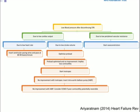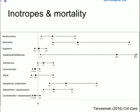If, of course, the peripheral vascular resistance is very low, then it's a combination of fluids and vasopressors. And with a low cardiac output state, clearly heart rate needs to be addressed, contractility needs to be addressed, preload needs to be addressed, basic inotropy needs to be commenced, all before you need to start thinking about VA-ECMO.